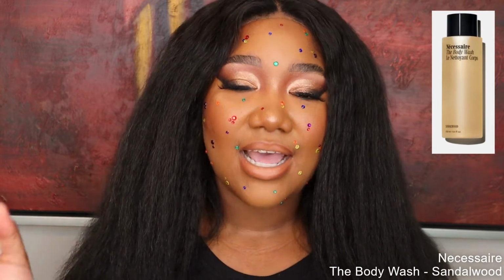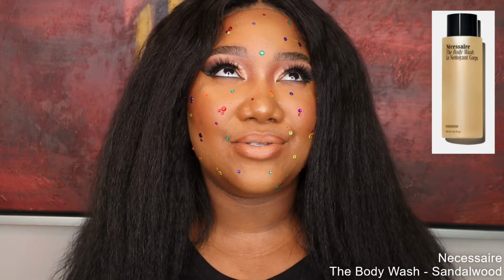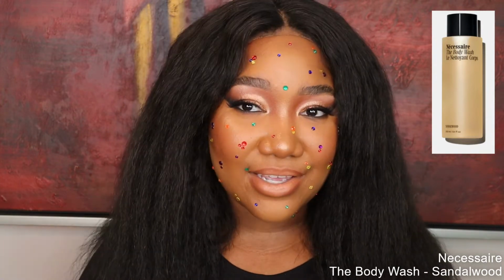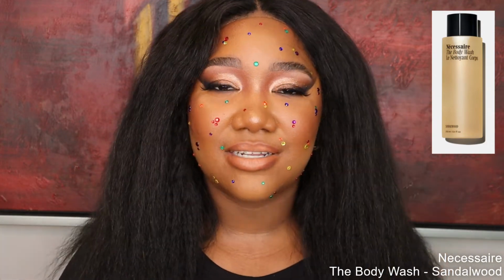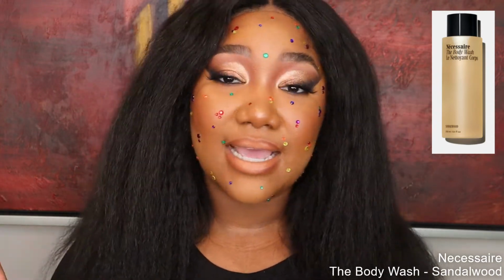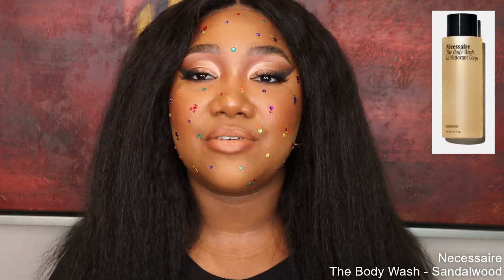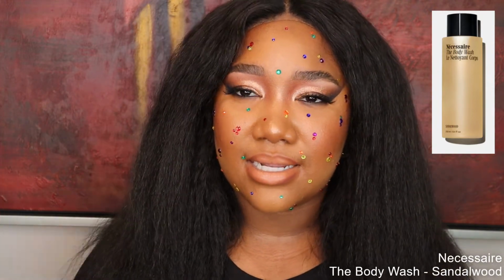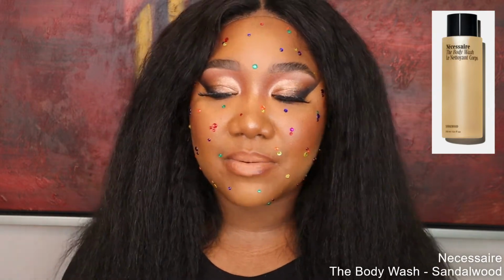My skin felt great, but it didn't really do anything spectacular. I didn't really see a change in my skin. I just didn't react poorly to it. It smelled really good. This one is the sandalwood scent, which I love in perfumes, and sandalwood layers very well with other things. The aroma in the shower was just very calming for me, so the whole experience was really nice.